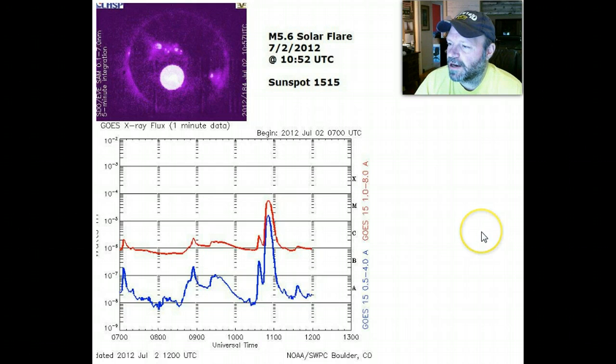The sun has been active overnight. We are getting data now flowing pretty good back out of Maryland. And we had a pretty decent M flare this morning. It was an M5.6, so pretty strong, and it had some duration. It lasted probably about 20 minutes at its height, which is a pretty decent time for that strong one.